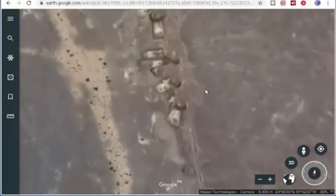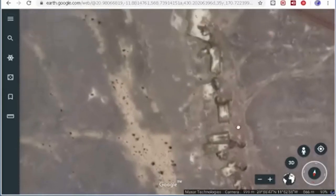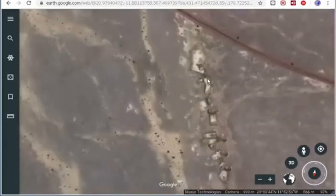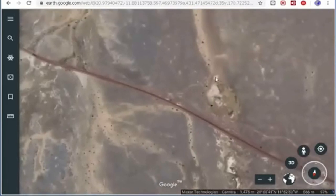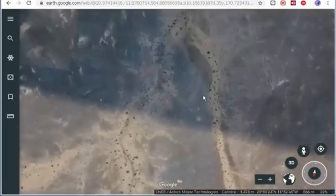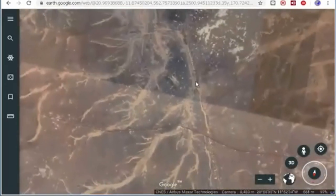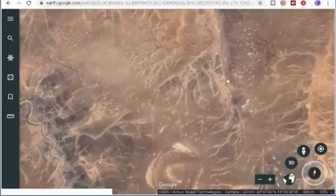What's this? Somebody who lives there now. Somebody's mining for minerals. That's mineral mining right there. You have an ancient canal right here. And the thing is, it gets to a really straight part. Let me find it. There it is, right there.